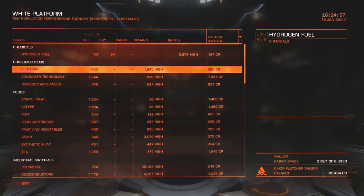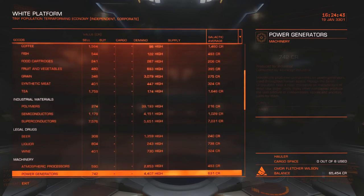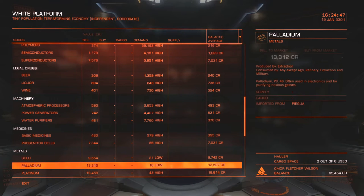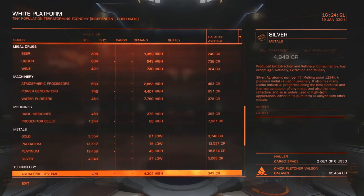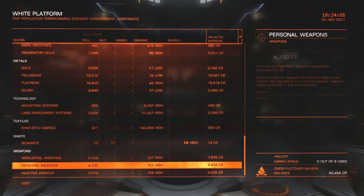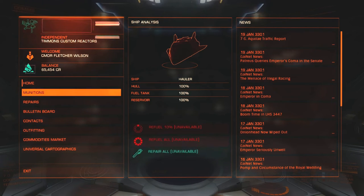You can see this place has a supply of hydrogen fuel, but no real place to trade it with. And its trading partners seem lacking in terms of where it can get stuff. Looks like the only place it can get stuff from is Pegua. Well, something like that. Anyway, I'm not carrying bio-waste. So yeah, it's a little bit distressing, the situation.